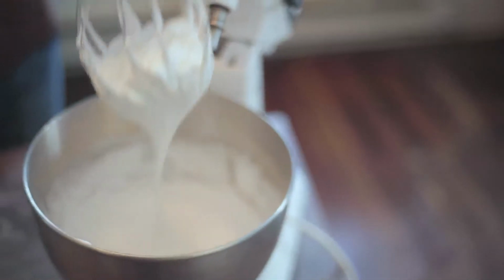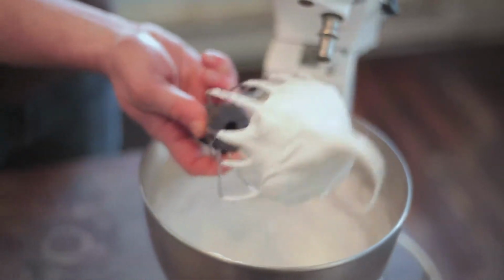Okay, we're here. You can tell because these peaks, that's what they're called, they stand up, but the very tip of it falls over. And that's what we're looking for. Now, it's time to assemble our pie.